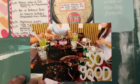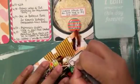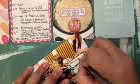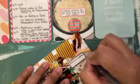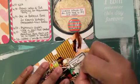So I added the Studio Calico epoxy word stickers, the So Good. And on top of that, I added a label that I already stamped with my Studio Calico stamp set, and just wrote Emery's birthday meal, but I wrote meat, and I still need to fix that. I don't understand why I did that.